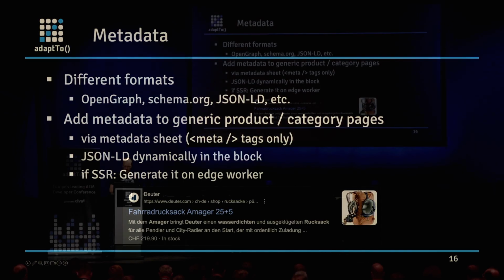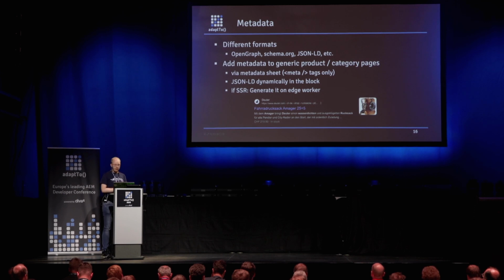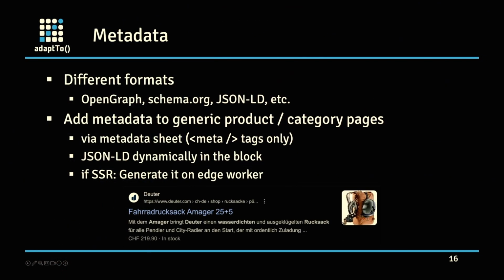All right. So an important aspect for any commerce page or any commerce site is structured data, which is read and indexed by search engines. You can see on the screenshot below how adding this kind of structured data actually affects how search results from your store are rendered. You can see the pricing, stock information, and image. That's all augmented from the structured data.